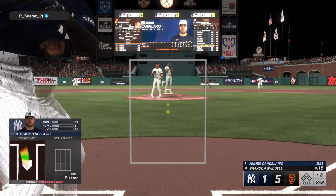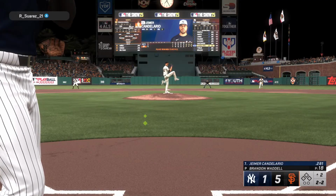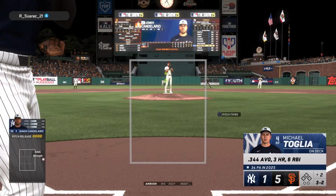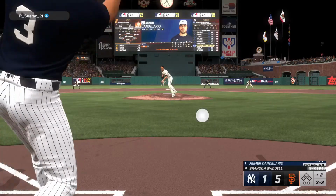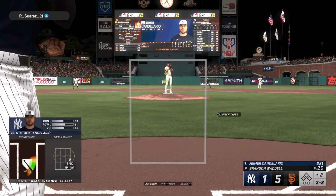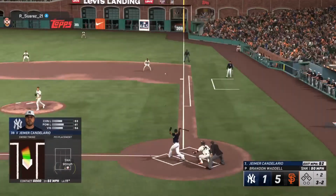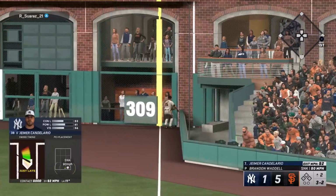Check swing, no appeal. 2-2. And that's outside. And a foul ball, he stays alive. That one the other way. Fair ball.